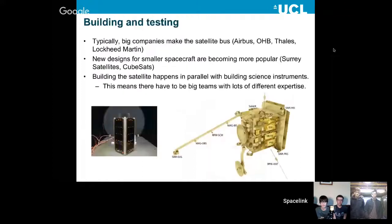The final step, once you've been selected, is building and testing. So on this slide are two examples of very different approaches to satellite design. On the right-hand side, we've got Solar Orbiter again, which is being built by Airbus. If you're going for a big mission, you might typically have a big company like Airbus or OHB or Lockheed Martin build the spacecraft for you, and then the scientific community would just provide the instruments.